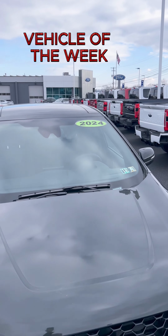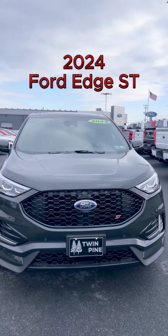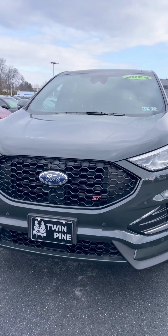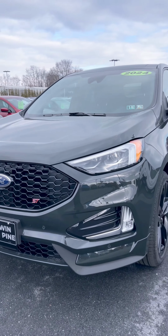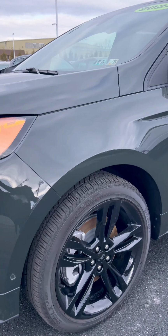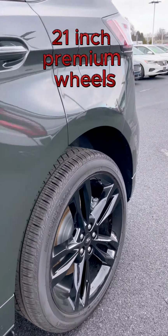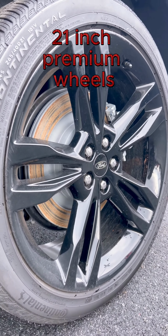Hey everyone, it's time to check out the stunning new 2024 Ford Edge ST, available now at Twin Pine Ford. First thing to look at, the sleek and bold design. It has an eye-catching grille, stylish LED headlights. It commands attention on the road. And also check out those wheels, 21-inch premium painted aluminum wheels.